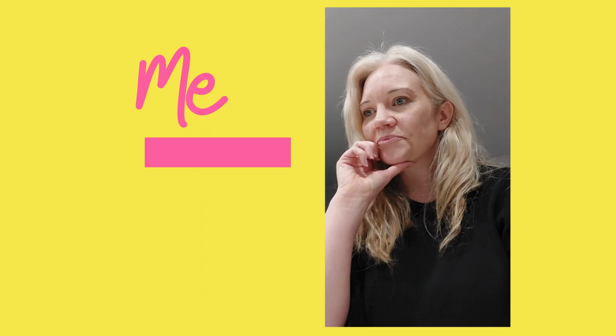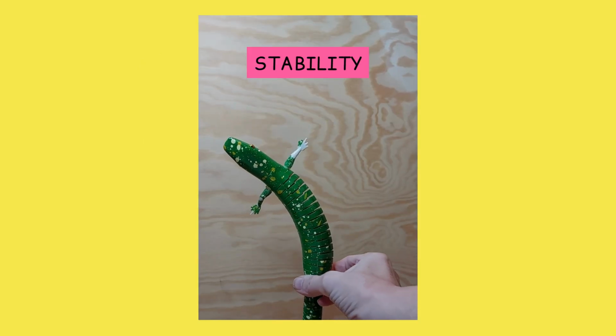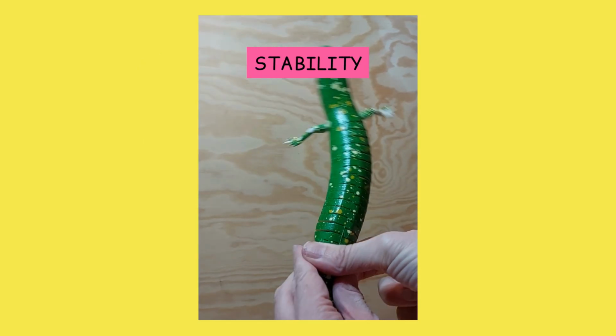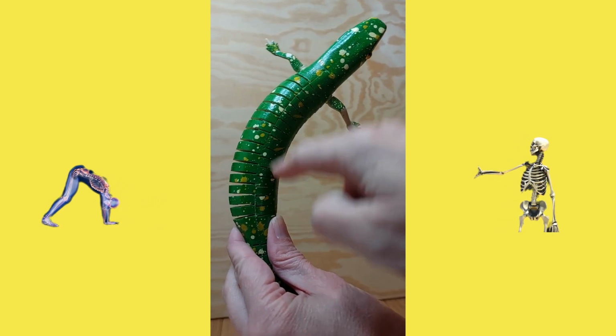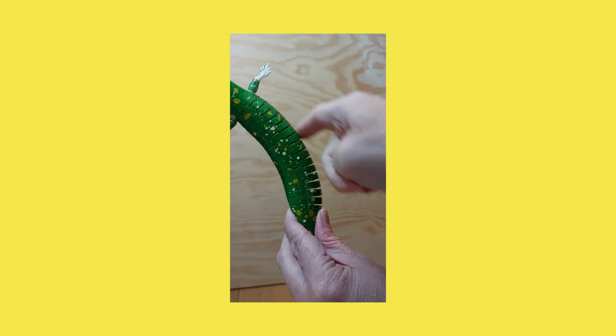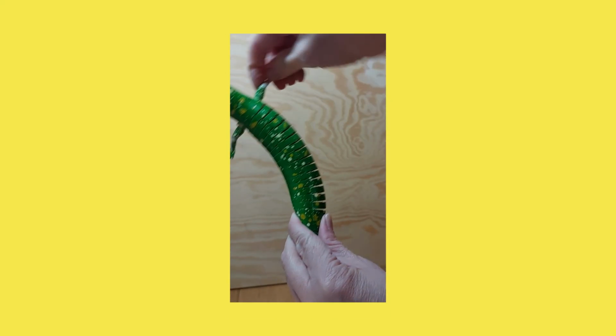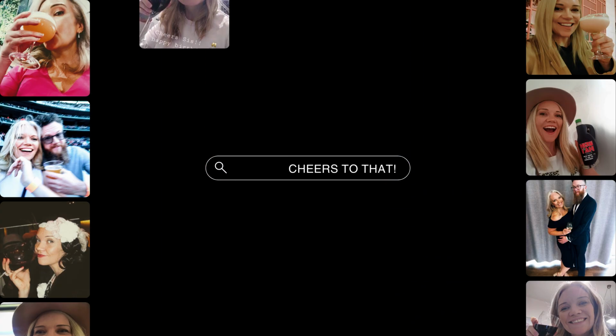So in my little old neck, or in anybody's little neck, I suppose, this is what we want to see, where it can move and bend, but when it does, it still stays in alignment. And that's how he has this wonderful ability to move and do his life.